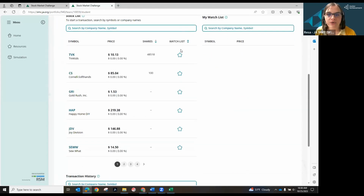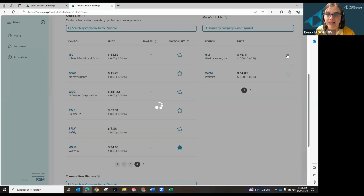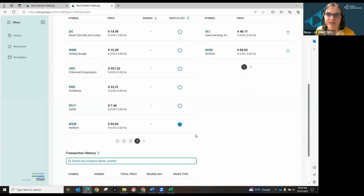The other thing I want to show you is there is a watch list. So again, there's 25 different stocks, 5 pages here that they can scroll through. If they want to see things close at hand, they can click this star and it's going to pop up over to their watch list. Okay, so let's just say they don't want to drill in as deep. This is not that they're buying the stock. This is just that they want to watch it. They just want it to be on their home page. So they can easily add it or delete it. If they delete it, it's not like they're selling it. It's just not on this side of the page. So those are a couple of the tips and tricks.